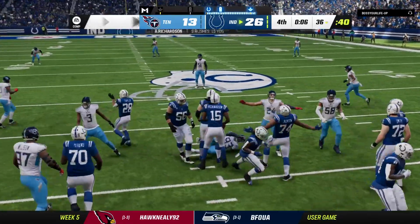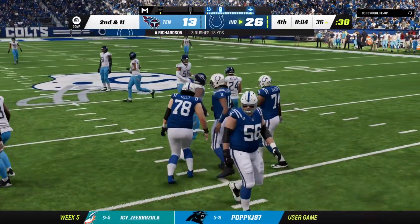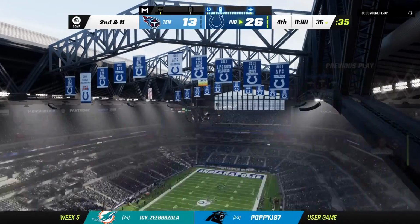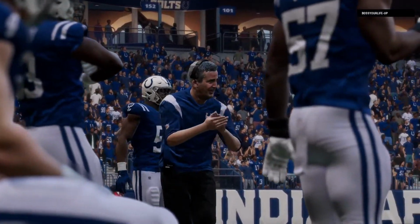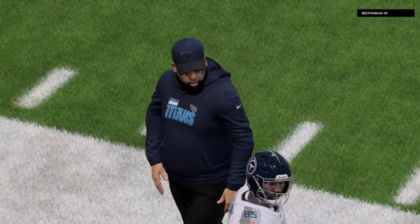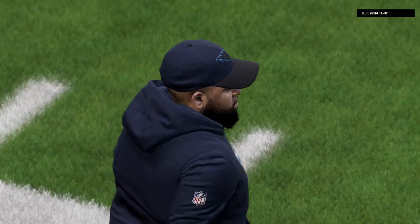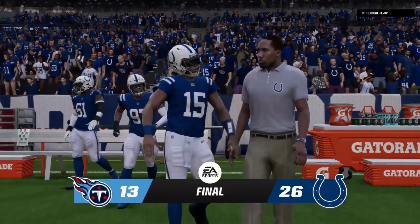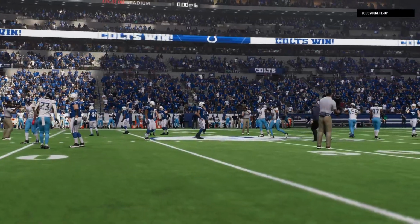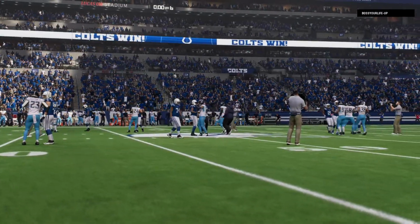The Colts in victory formation now as they take the knee. Well, CD, for the losing side, they had opportunities in this one, but big plays just didn't go their way, especially late, and they have to suffer the L here. It certainly felt like that takeaway, once it happened, knocked the wind out of their sails, and they just couldn't get their equilibrium back.